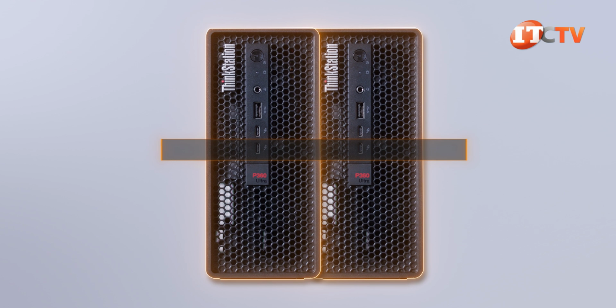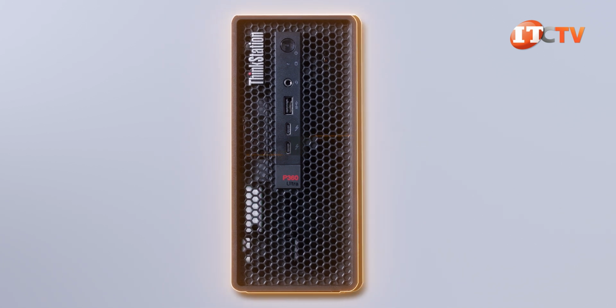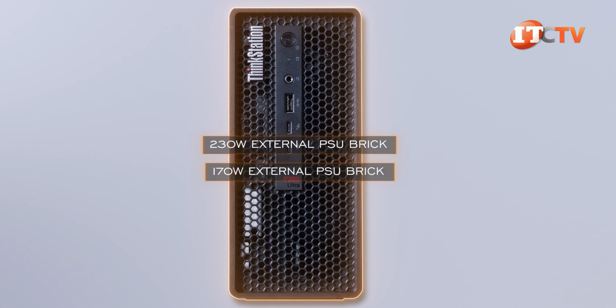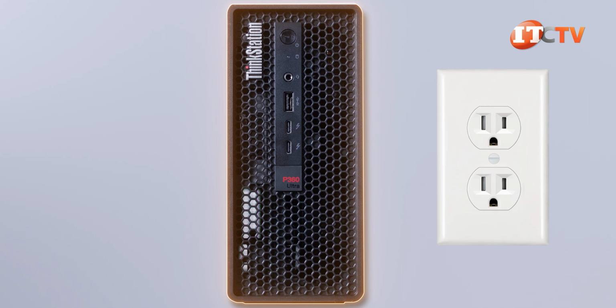Both of our units feature a 300-watt external power supply unit, but depending on your needs and how the system is outfitted, there are 2 other options: a 230-watt or a 170-watt external PSU brick. All of them offer an efficiency rating of 90% and are compatible with a standard grounded electrical outlet.